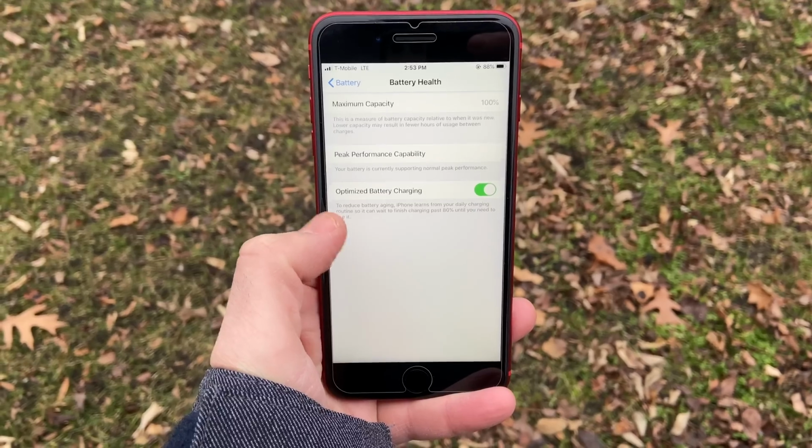If you're looking for actual screen on time numbers, I get around 6 to 7 hours of screen on time with the 8 Plus, and as with all iPhones, exceptional standby time.